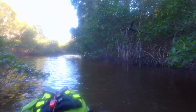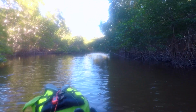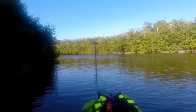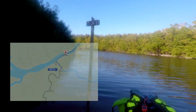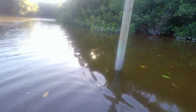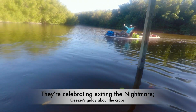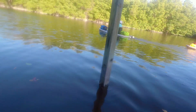Beautiful. We made a couple of wrong turns, but we're ready to get to campsite. So charge on. And we have Wilderness Waterway marker 24, which means we have officially exited the Nightmare. And there's a crab right on that post. See if I can get him. Yep, there he is. Some crabs on the post. One, two, three little crabs.